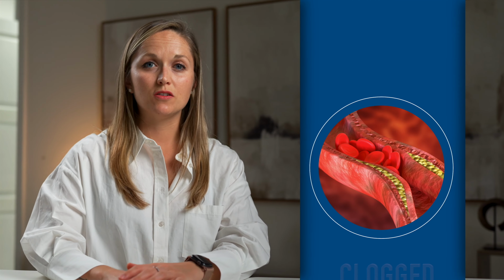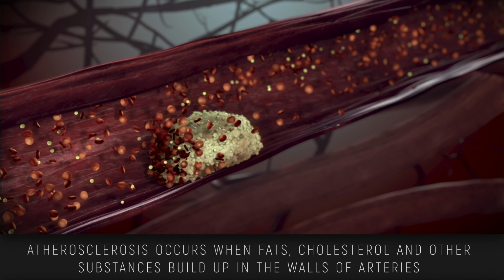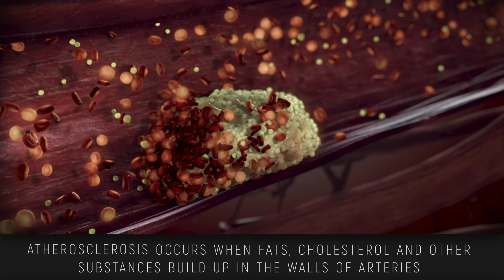Clogged arteries, also known as atherosclerosis, is caused by plaque buildup in the arterial wall. But what does that actually mean? How does it happen, and how can you prevent it from happening to you? After all, you can't see inside of your arteries, so how can you possibly know what's going on in those tiny little tubes? Well, let's talk about it.